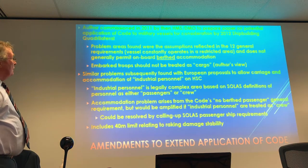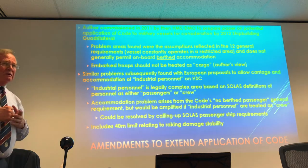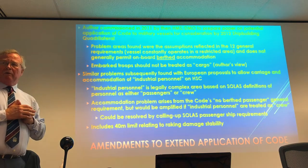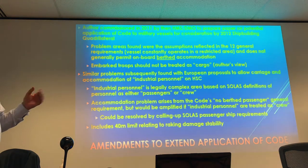To extend the application of the code, we need a number of amendments. Now, to bring the military side of this in, I was commissioned as a consultant by Rear Admiral Peter Marshall when he was HMO at DMO to prepare a paper on the potential application of the code to military vessels. And that went off to the 2012 shipbuilding quadrilateral. I'm not quite sure where it went to. It may have just led to a bit of head scratching. I don't know. But that was my involvement. I should say that Admiral Marshall and at least one of his successors have authorised me to go public on what we talked about there.